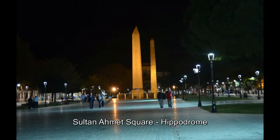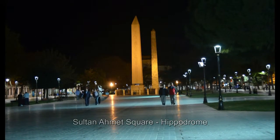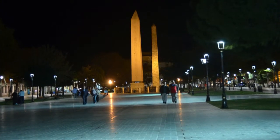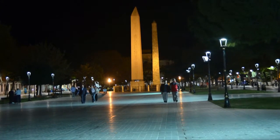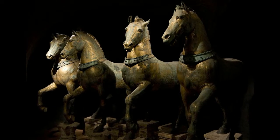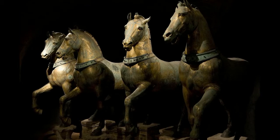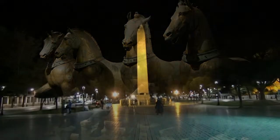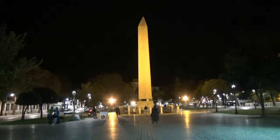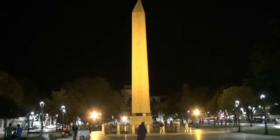The Hippodrome of Constantinople is today a square named Sultan Ahmed Square, with a few fragments of the original structure surviving. These four bronze horses used to be in the Hippodrome and today adorn the San Marco Basilica in Venice. This obelisk was brought from Egypt in 390 and erected inside the racing track.